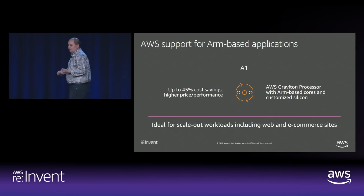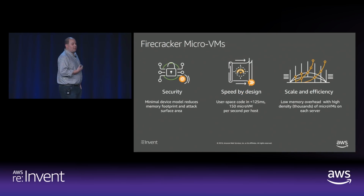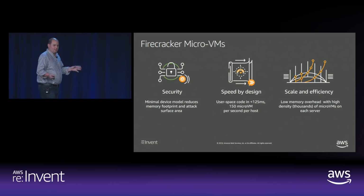And we started asking ourselves within the last year, can we apply the same lessons learned in Nitro to the serverless space? And what we came up with was Firecracker, which is a project that we announced earlier this week. And what Firecracker attempts to do is bridge the gap between virtualization and serverless computing.